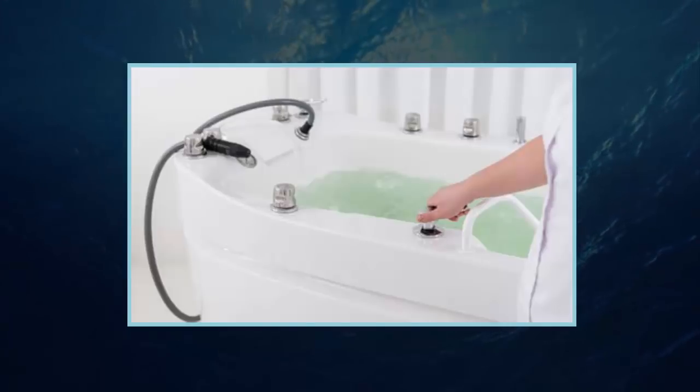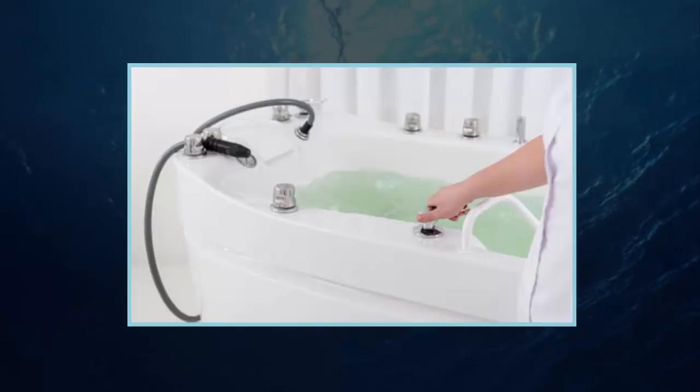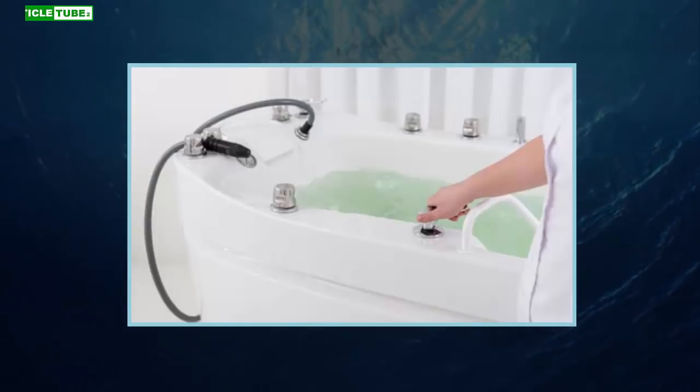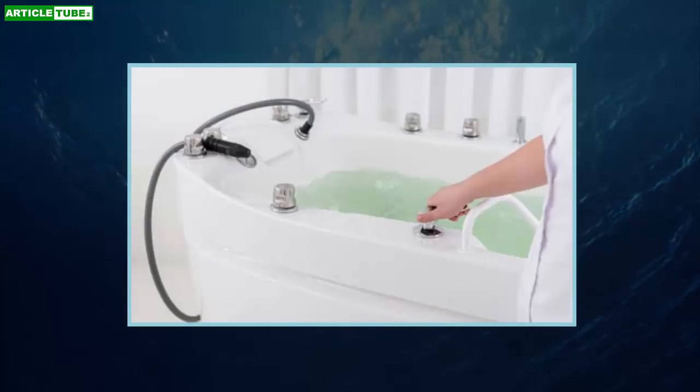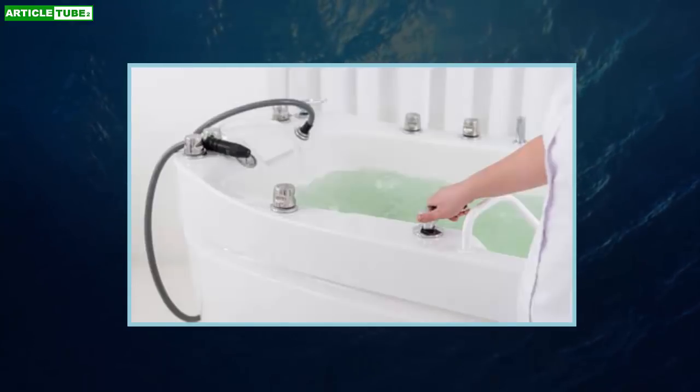A herbal sitz bath may speed up your body's natural healing process. A sitz bath is a small tub that fits over your toilet and allows you to sit in warm water up to your hips. You can buy a sitz bath at your local medical supply store or online.